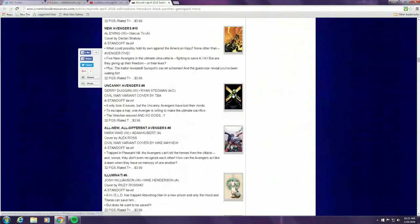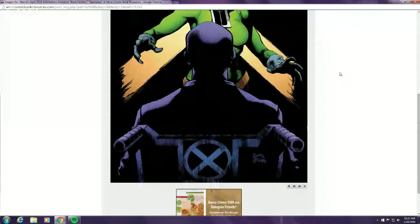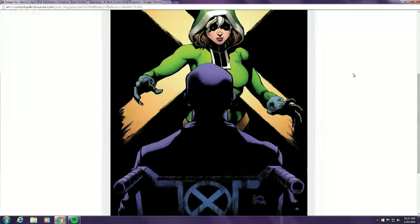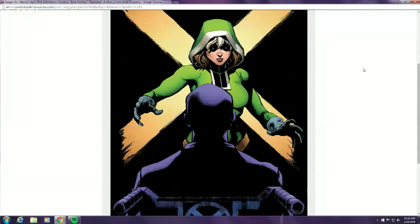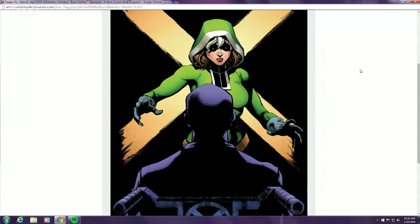So, Uncanny Avengers #8, Ryan Stegman cover. I'm not a Ryan Stegman fan. Oh no, looks like Professor X. That's its own can of worms. This isn't a bad cover though.